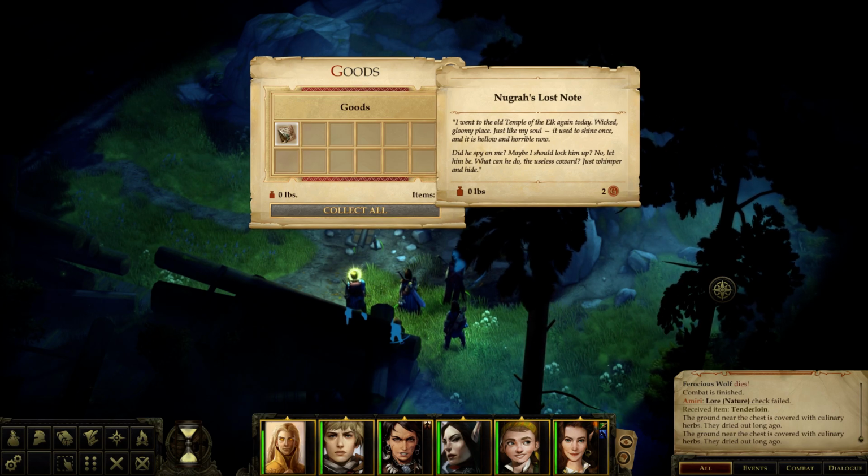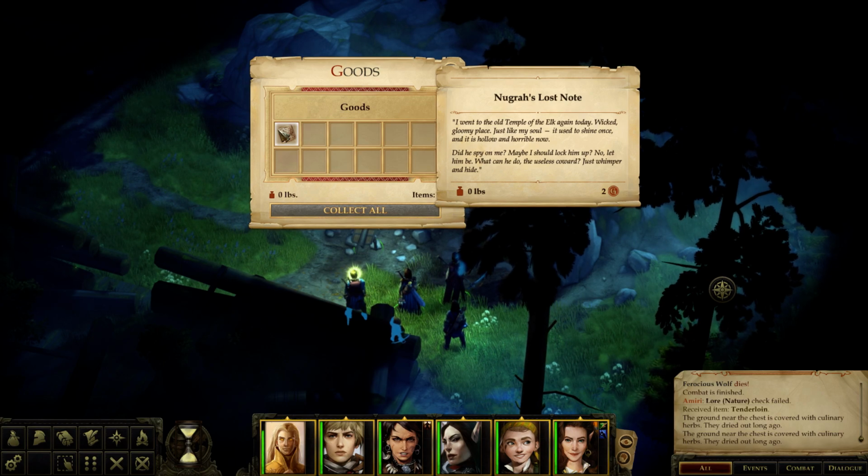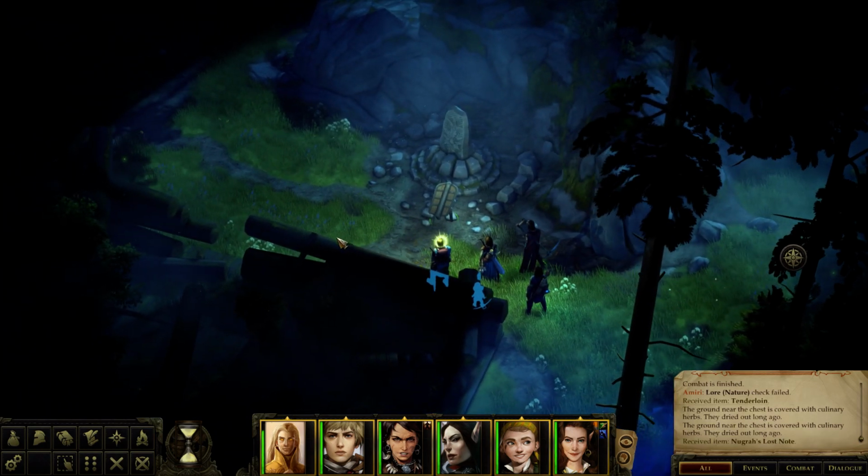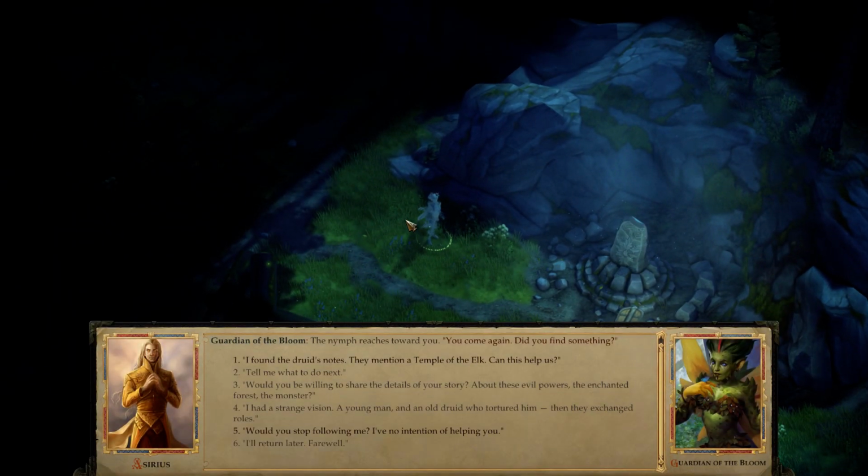Nugra's last note. I went to the old temple of the Elk again today. Wicked, gloomy place, just like my soul. It used to shine once, but it's hollow and horrible now. Did he spy on me? Maybe I should lock him up. No, let him be. What can he do, the useless coward? Just whimper and hide. So Nugra probably took in the Stag Lord as a child before he was the Stag Lord. And he was a maniac and tortured him, and then the Stag Lord became evil and turned the tables on Nugra.